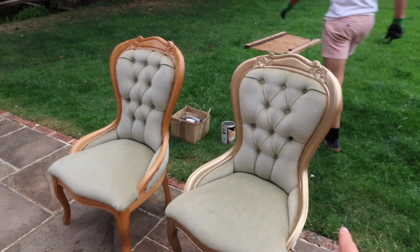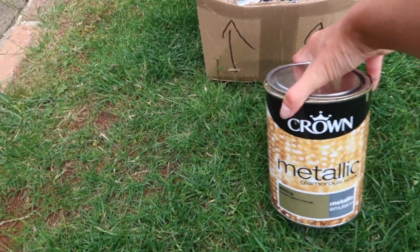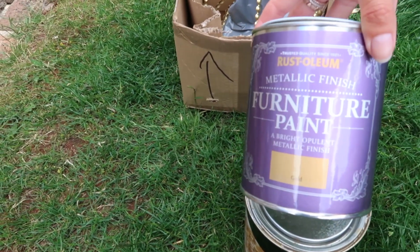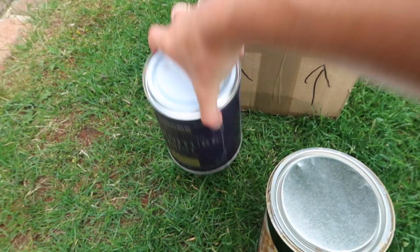So this one just needs its third coat of the darker gold. I did the first coat in the Crown Striking, and then I ordered this on Amazon. It's a Rust-Oleum gold furniture paint. That is what's going on as the second and third coat.